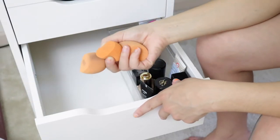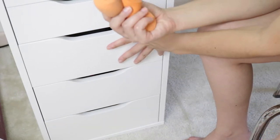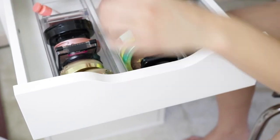Actually, I have like three other makeup sponges. I have one sitting on top by the tray. And I think I'm just gonna keep this one maybe back here or off to the side, just in case I need more.